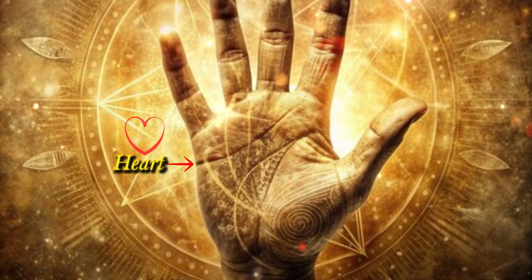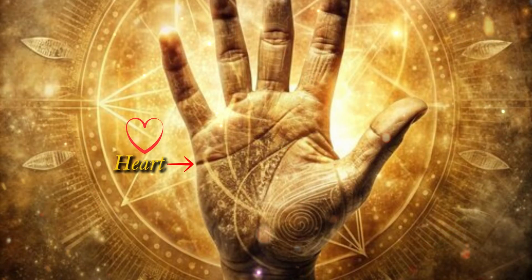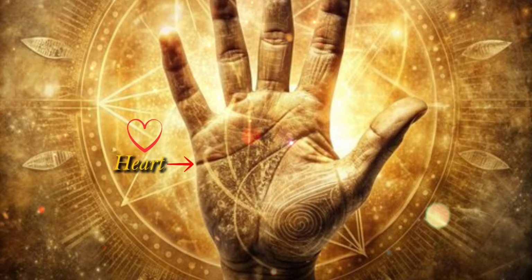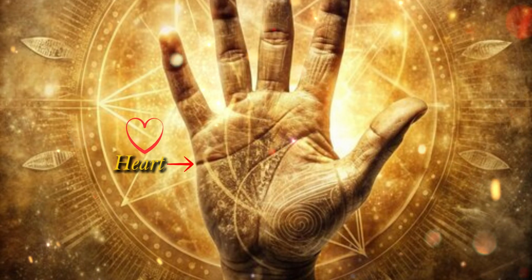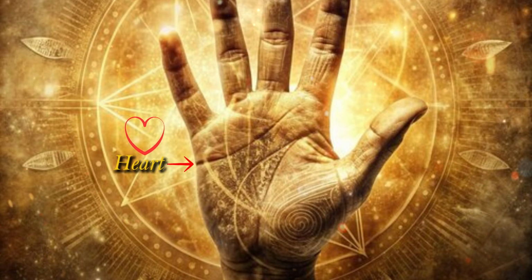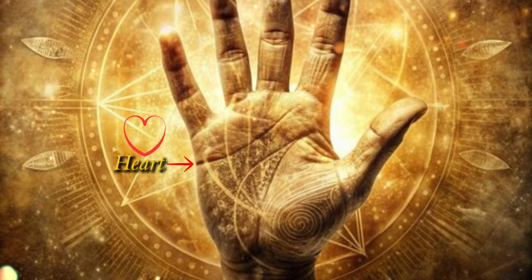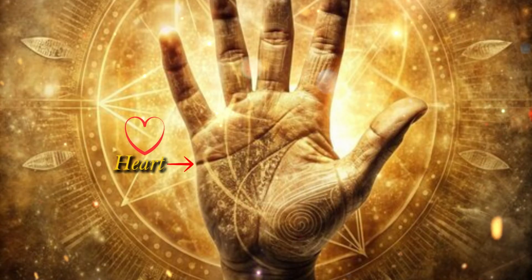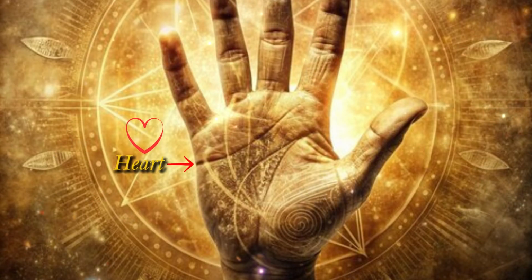The heart line, love line, the longer the better. The heart line, sometimes called the love line, is the line stretching across the hand directly under the fingers. The heart line reflects things related to the heart, like feelings, reactions, emotional control, etc. The longer and straighter it is, the better.